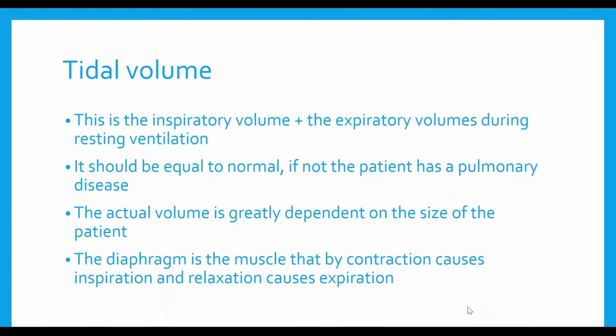Tidal volume is normal breathing in and out. And for somebody to have either restrictive or obstructive pulmonary disease, tidal volume needs to be reduced.